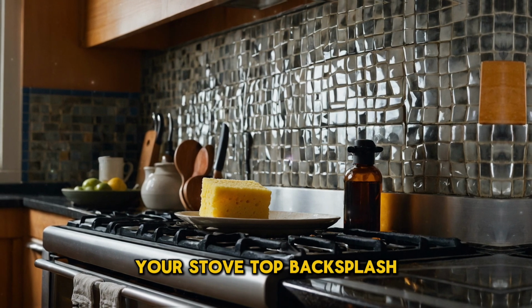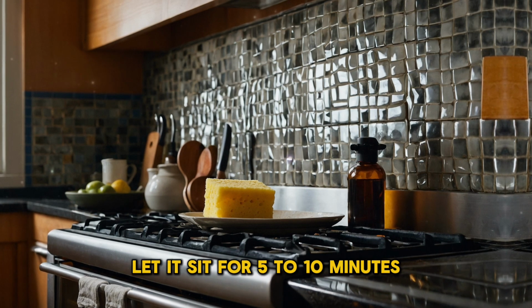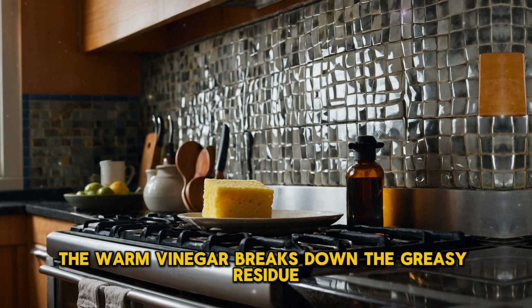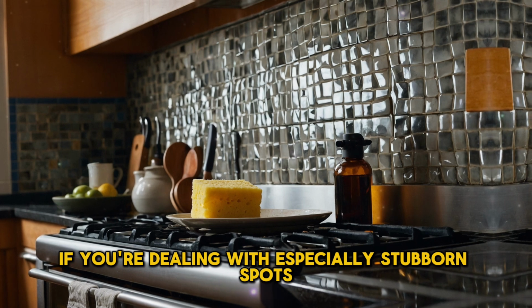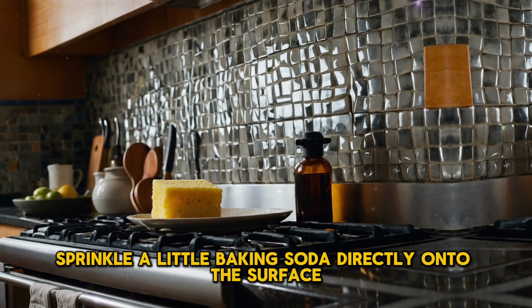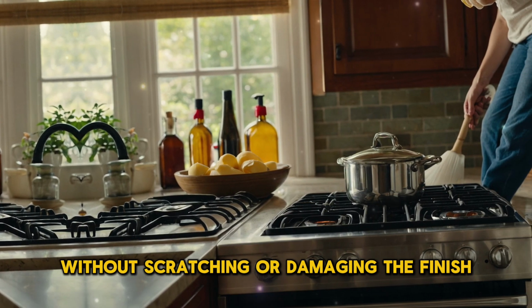Your stovetop, backsplash, cabinet doors, or even inside the microwave. Let it sit for 5 to 10 minutes. The warm vinegar breaks down the greasy residue and softens it, making it easier to wipe away. If you're dealing with especially stubborn spots, sprinkle a little baking soda directly onto the surface after spraying. The fizzing reaction helps lift the grime without scratching or damaging the finish.